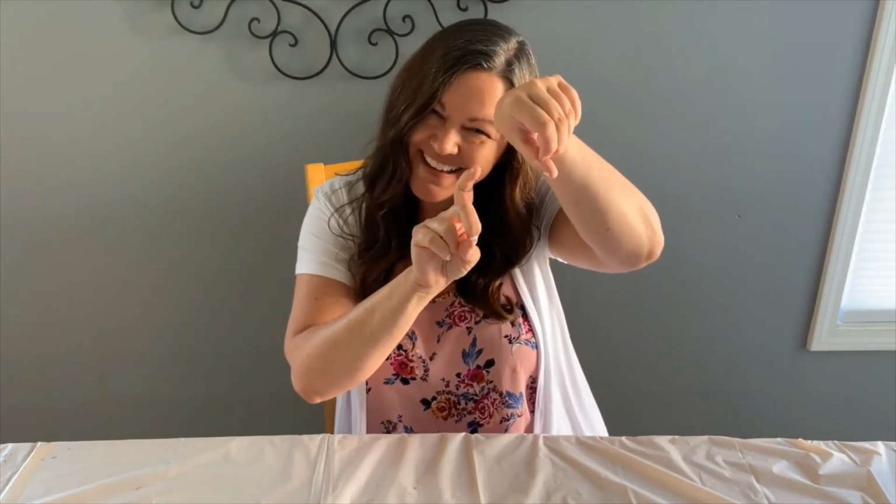Ready? 10 little, 9 little, 8 little garden gnomes. 7 little, 6 little, 5 little garden gnomes. 4 little, 3 little, 2 little garden gnomes. 1 little garden gnome in the sun.